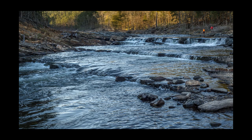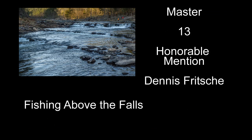Fishing above the falls. A really nice, pleasant, satisfying scene. Gorgeous detail, color, and tonality. The fishermen in the corner add a vaguely kind of National Geographic feeling. Honorable mention and 13 points for Dennis Fritchie.